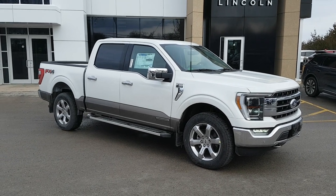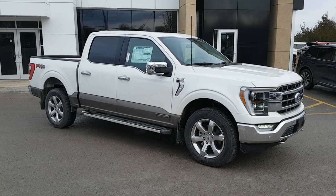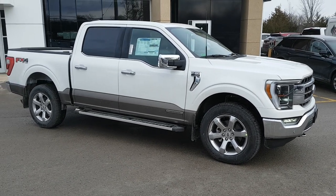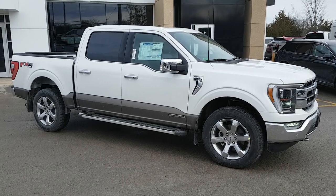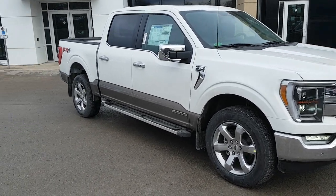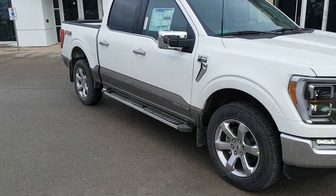2022 F-150 Lariat. This is the 3.5 liter PowerBoost full hybrid engine. So it's a really, really efficient truck, both city and highway. This one is in the star white metallic color with the two-tone paint along the bottom.